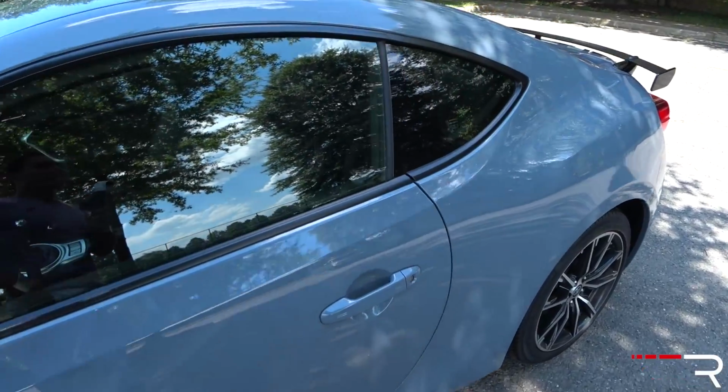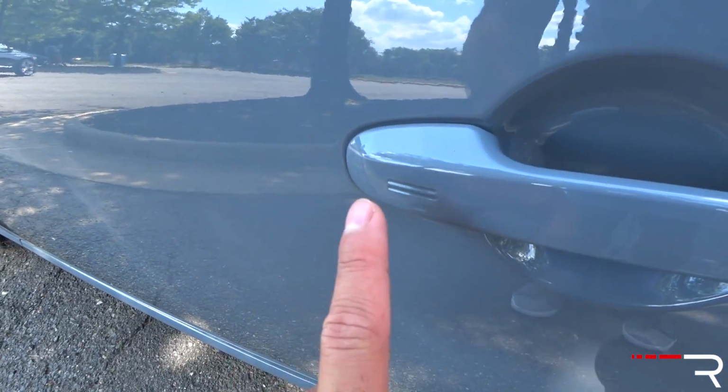Now, approaching the 86, you can see here, it's got a little sensor pad on the door handle. Just touch that.